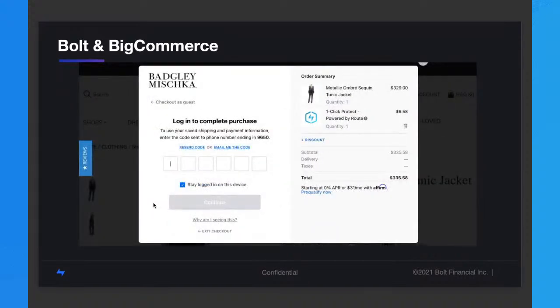However, if I were to come to the site as a Bolt user already having a Bolt account, I would instead see this, where simply, again, I would need to only receive this code, and then all my information, including shipping address and any stored payment information, would be saved, and I would be able to check out in less than 15 seconds.